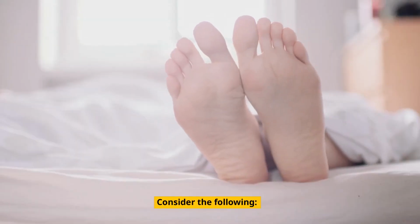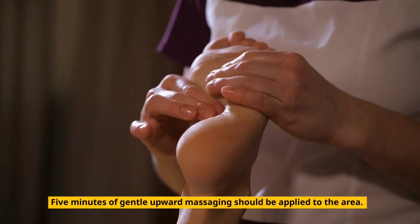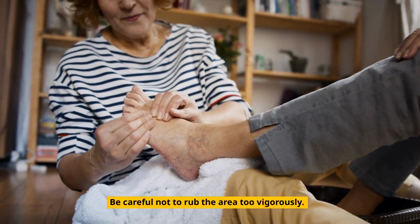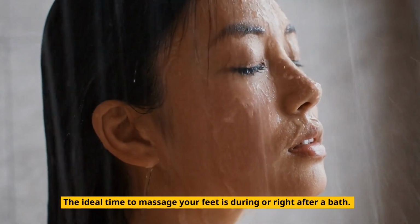Consider the following. Apply some heated olive or mustard oil to the swollen area. 5 minutes of gentle upward massaging should be applied to the area. Be careful not to rub the area too vigorously. Several times a day, perform this. The ideal time to massage your feet is during or right after a bath.